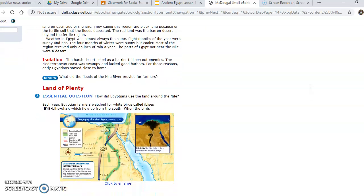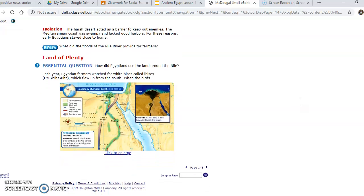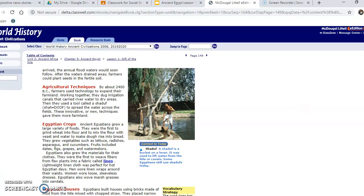What did the floods of the Nile River provide the farmers? Well, we just talked about that. It gave them good soil. Land of plenty. How did Egypt use the land around the Nile? Each year, Egyptian farmers watched for white birds called ibises, which flew up from the south. When the birds arrived, the annual floodwaters would soon follow, and after the waters drained away, farmers could plant seeds into the fertile soil.